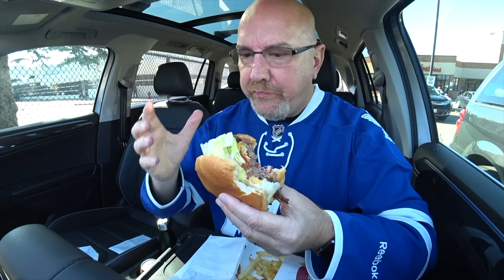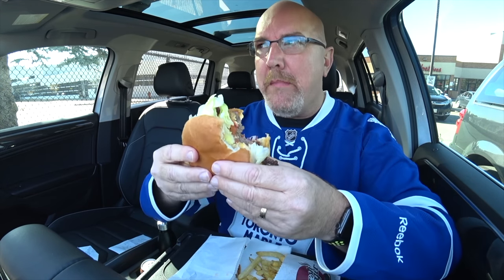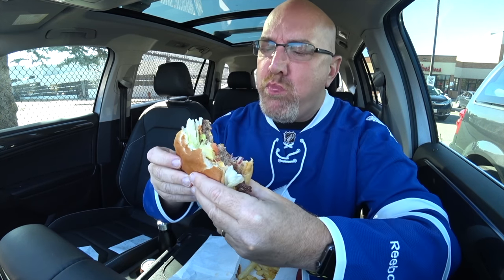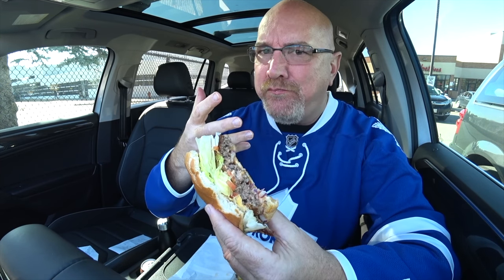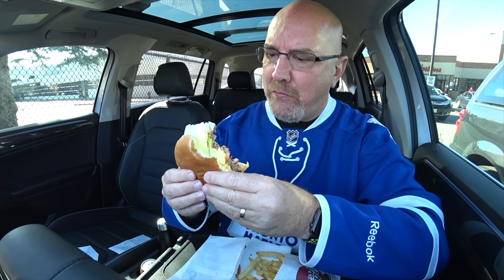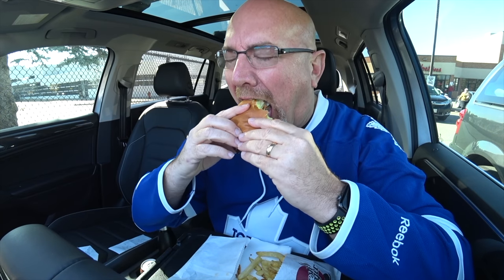Nice and salty. Cheesy. I'm so glad I put the onions on it, because I love onions on a burger. Oh, that's beautiful, people. It's like you'd make it at home. Maybe even better. This is a face that is not lying to you. I am not over-exaggerating the moans and the noises that are coming from within. Oh my gosh, that is so good.